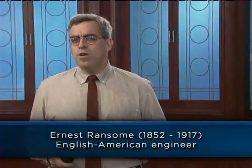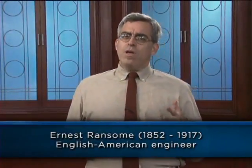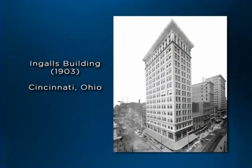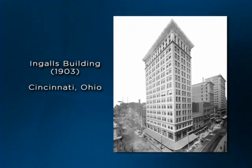Ernest Ransome, who developed a system very similar to Hennebique's in the late 1800s. In 1903, Ransome's system was used in the world's first reinforced concrete skyscraper, the Ingalls Building in Cincinnati. At 16 stories, it was only about half as tall as the tallest steel frame building at that time. Nonetheless, it was a groundbreaking structure.